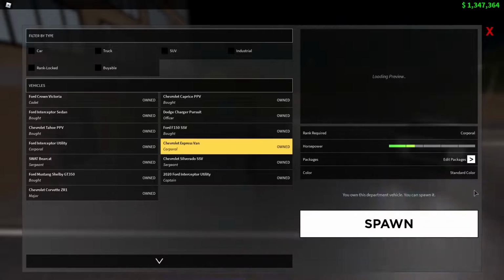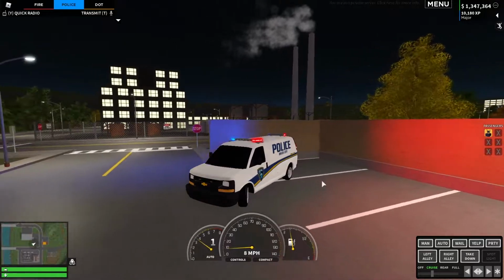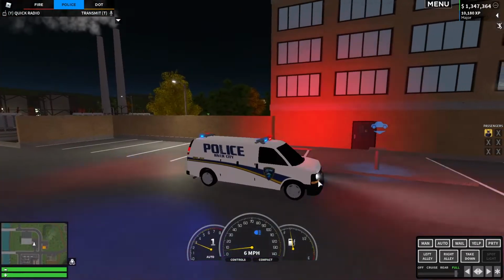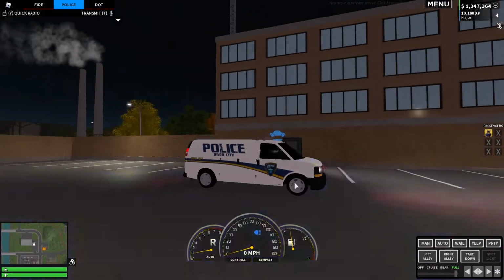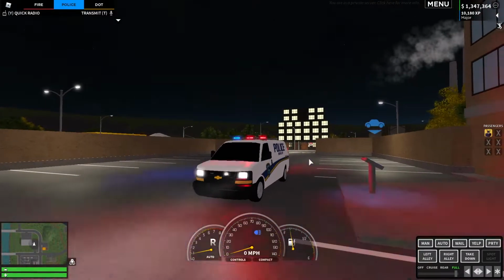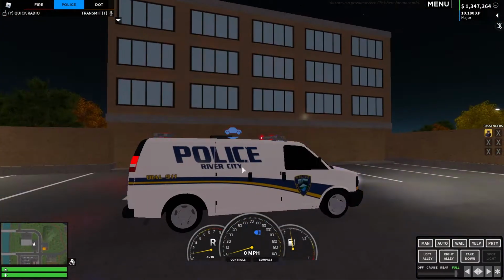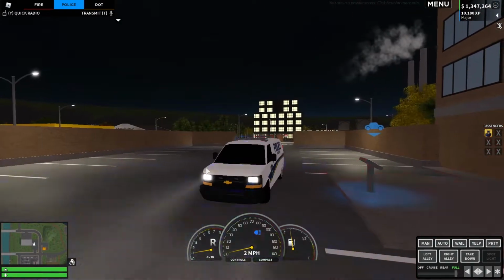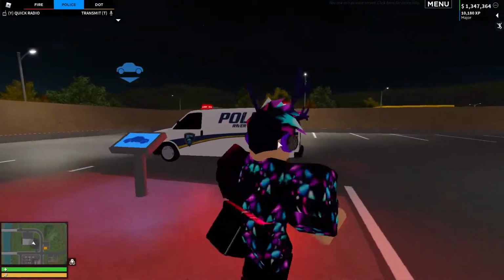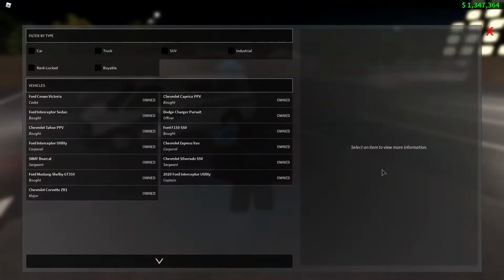Let's see. Here we have the Chevy Express van. Now this didn't change at all. Again, kept the same as the Prisoner Transport, and with the dual light bars, I think that looks pretty nice. So yeah, nothing really too special about the lighting except for the secondary light bar down there. If you're talking about lights along the windshield or on the windows, there isn't really too much of that. Well, it's kind of obvious, it's just a transport van. It's not really supposed to have too many lights, just for transport, so people know you're coming their way.